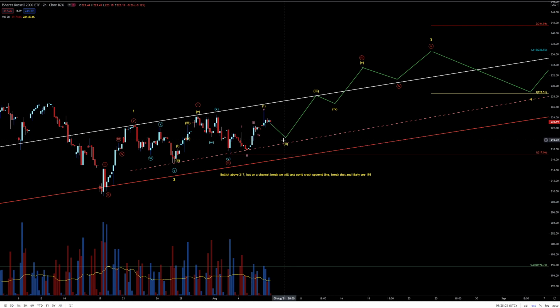From there, I see us rallying again to the uptrend line, or excuse me, this resistance. We're going to rally up to this resistance trend line. From there, we should bounce off it because that's going to be a wave three. We should bounce off of it, catch support for a wave four. Ultimately, we're going to rally above it and break it. So where do I think we're going?